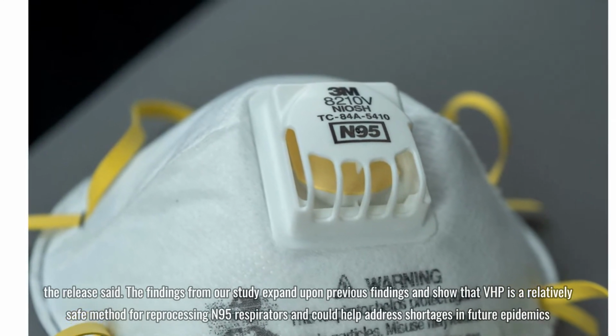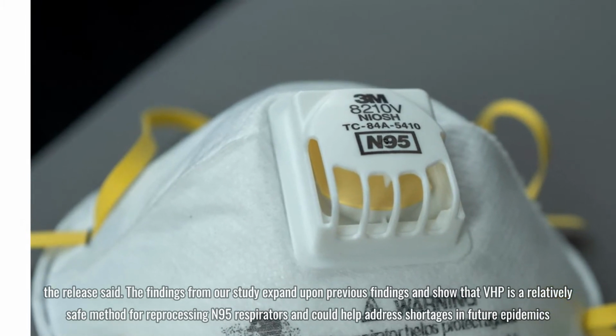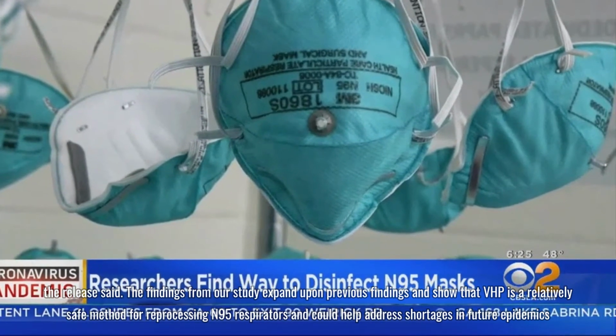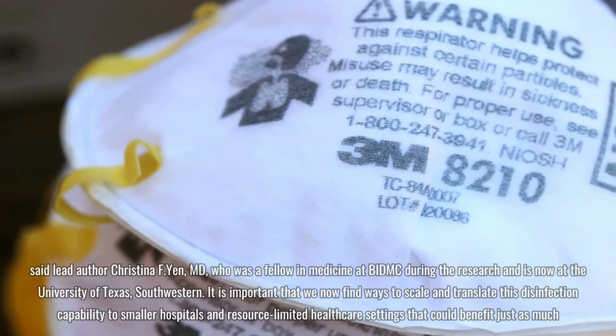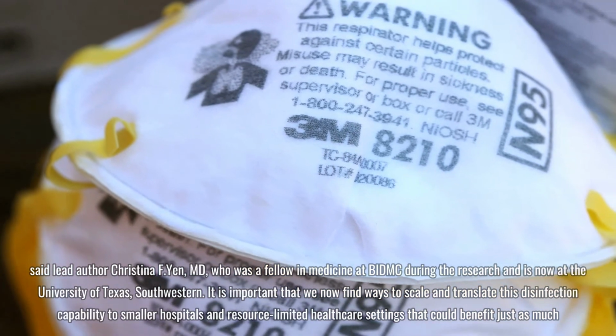"The findings from our study expand upon previous findings and show that VHP is a relatively safe method for reprocessing N95 respirators and could help address shortages in future epidemics," said lead author Christina F. Yen, MD, who was a fellow in medicine at BIDMC during the research and is now at the University of Texas Southwestern.